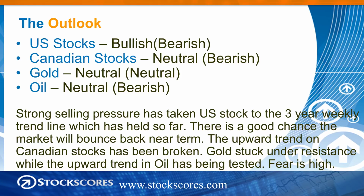So strong selling pressure has taken the US stock market to the 3-year weekly trend line, which has held so far. There's a good chance the market will bounce back near term simply because we have fallen sharply into that support zone rather than consolidated with low volatility at support, in which case we would expect a breakdown.